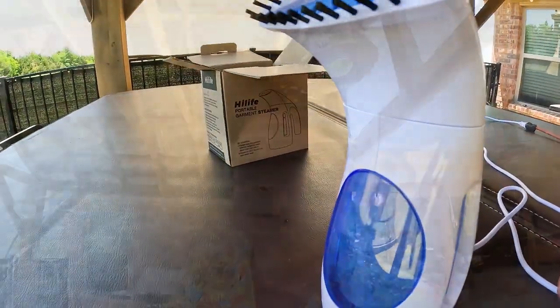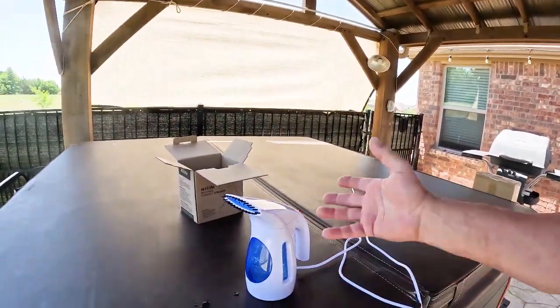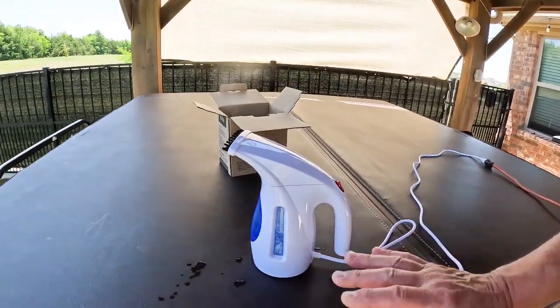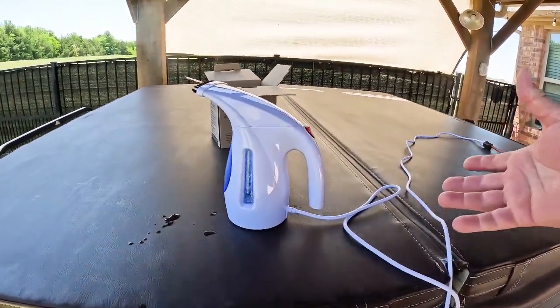It's real time. And not only can you use it to keep your clothes looking fresh pressed, you can use it to boil water for tea or coffee. You could do a pour over coffee with that, I think. It's the size of an iron.